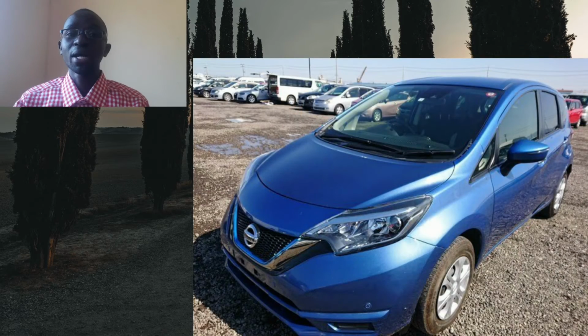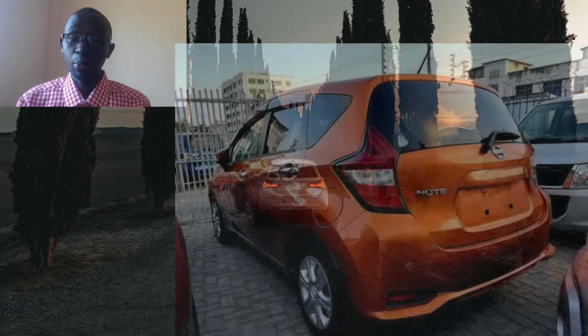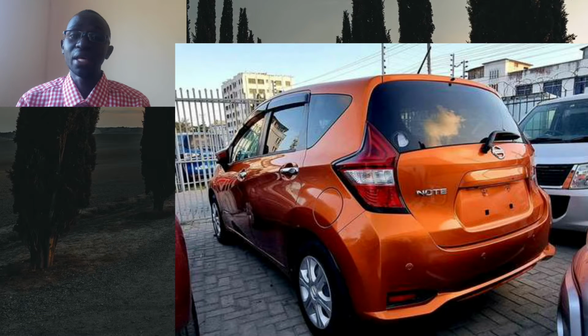So what is meant by series hybrid in the Nissan Note e-Power is that the engine does not drive the wheels. In fact, there's no direct connection between the engine and the wheels. The wheels are instead powered by the electric motor, which is powered by the batteries, which are charged by the engine.